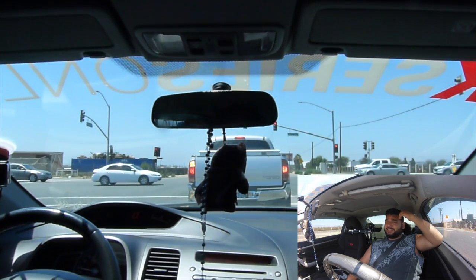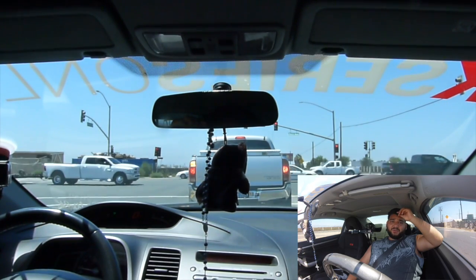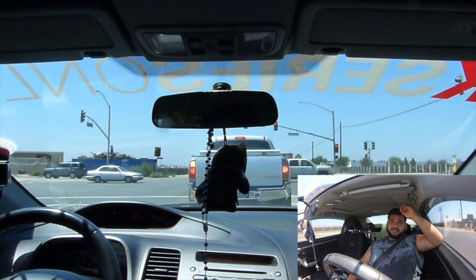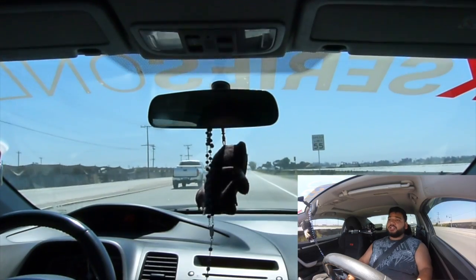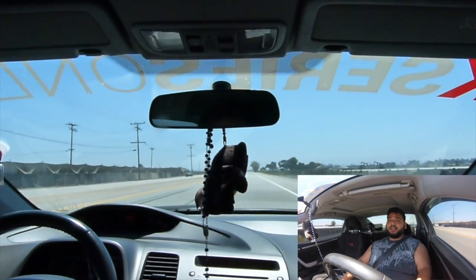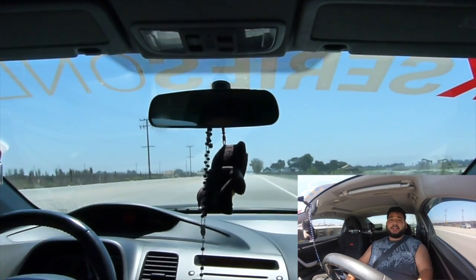Gas-wise, it drains a little faster than usual, but only if you floor it. If you don't floor it, it doesn't seem like I tuned it. It seems like it's from the factory, and from the factory gas mileage is pretty good. On a good week, it lasts me all week. On a bad week, if I drive a lot, if I'm in VTEC all the time, if I floor it all the time, just like any other car, it's gonna kill your gas mileage.